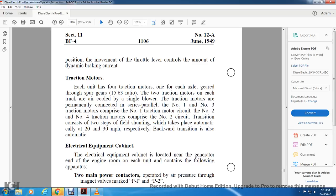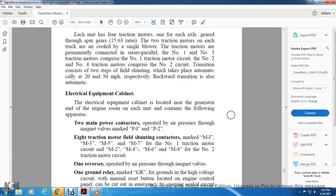Transition consists of two sets of field shunting, which takes place automatically at 20 and 30 miles an hour, respectively. Backward transition is also automatic.